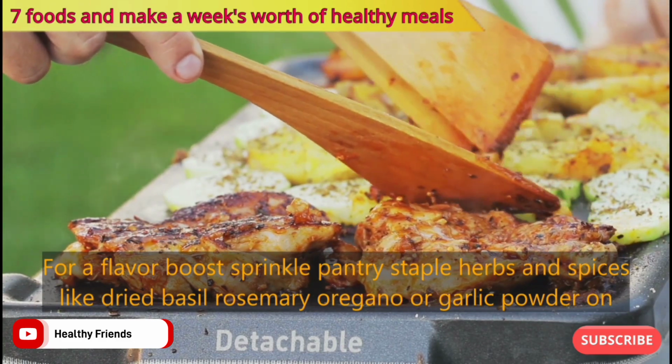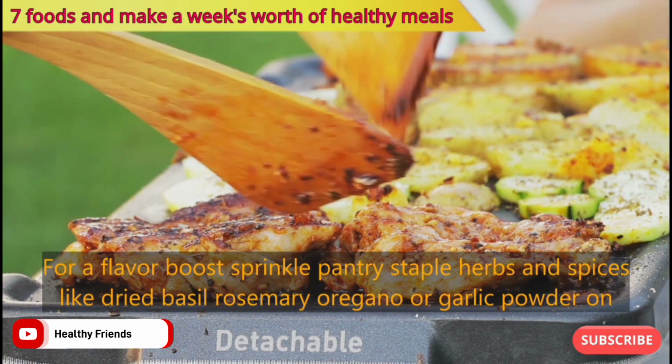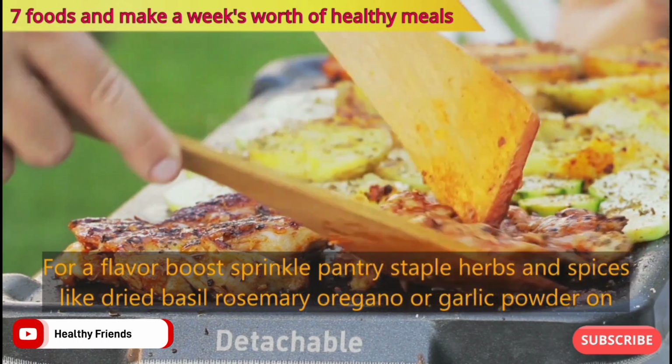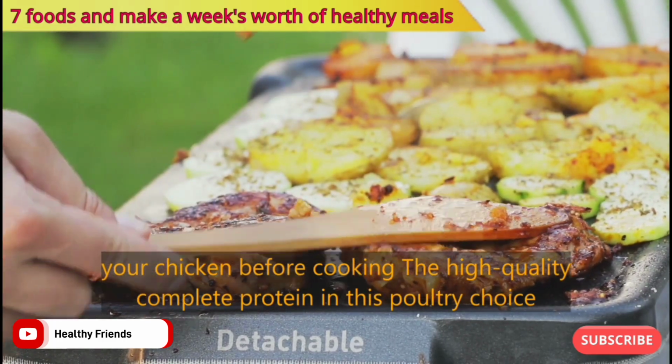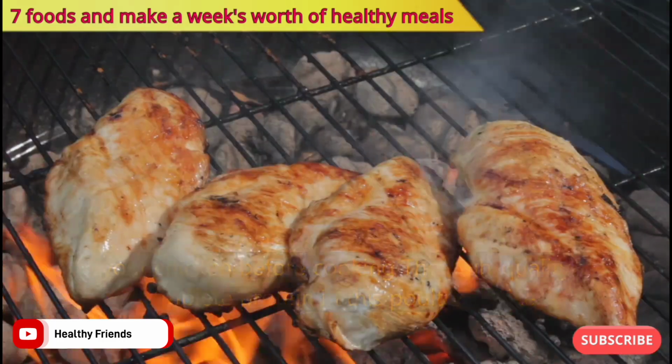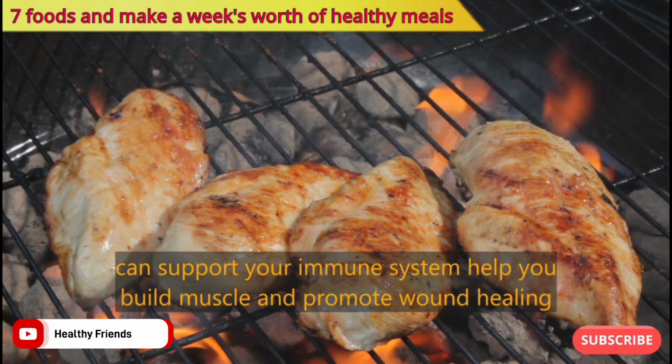For a flavor boost, sprinkle pantry staple herbs and spices like dried basil, rosemary, oregano, or garlic powder on your chicken before cooking. The high-quality complete protein in this poultry choice can support your immune system, help you build muscle, and promote wound healing.